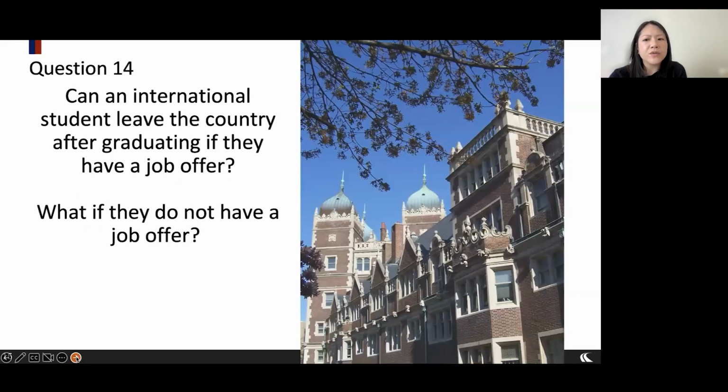Can an international student leave the country after graduating if they have a job offer? What if they don't have a job offer? Okay, so I assume in this question the student plans to return, maybe after a visit. After graduation, one thing we want to lay out is that you need an EAD card to be able to return to the United States.